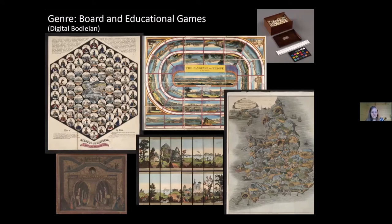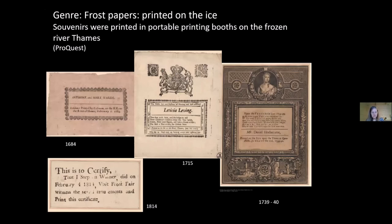When the Thames froze over, printing booths were taken onto the river and keepsakes were printed, such as these cross papers. Of course, the border and the example on the right would have been pre-printed.